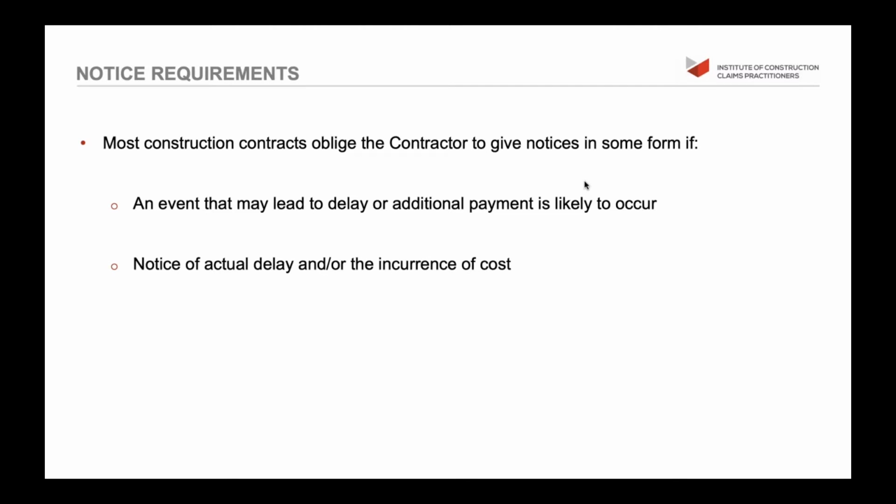A notice that an actual delay, generally for something that the employer accepts the risks on, or the incurrence of cost has actually occurred. So, Mr. Engineer, we didn't get the drawings for the whatever, and now we've got our people standing by without any work to do because we still haven't got the drawings. We're therefore being delayed and we're incurring costs.